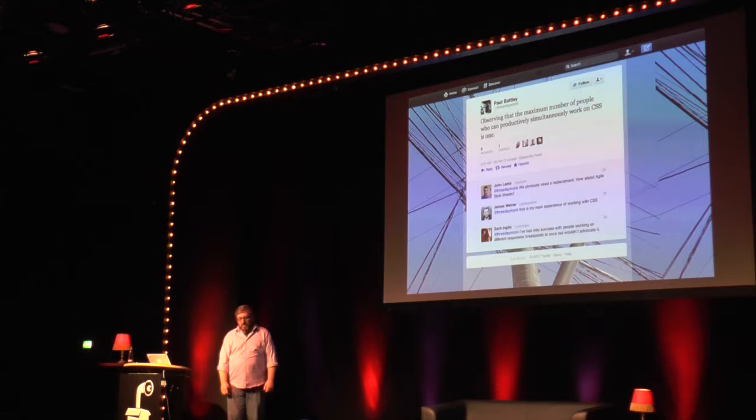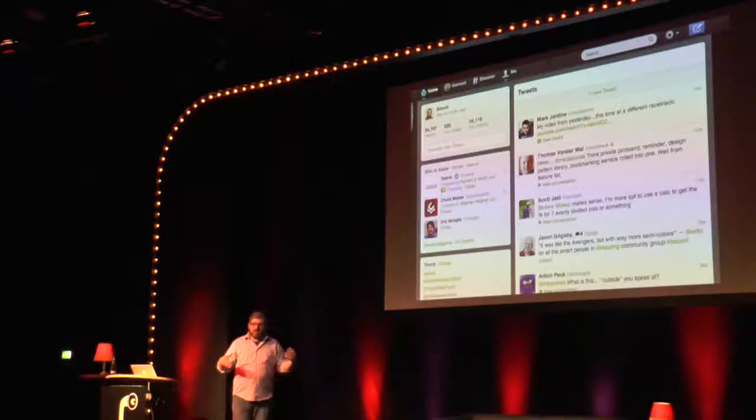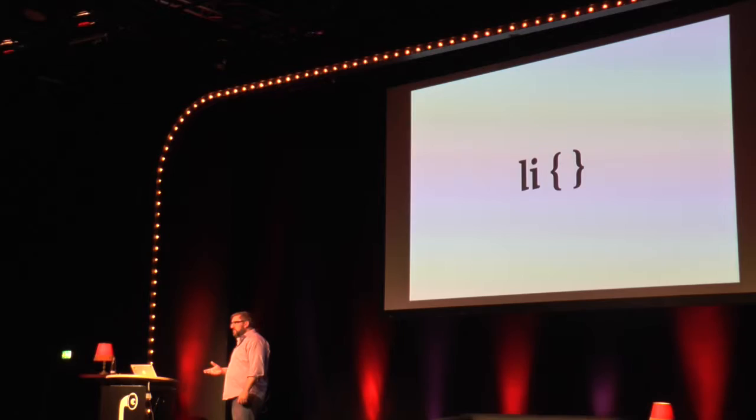Observing that the maximum number of people who can productively simultaneously work on CSS is one. The thing is that for the most part, I think people think that CSS is easy, that there's not really a whole lot to it. You have a website of HTML, you throw in some stuff and you get a website, right? It just magically comes together. Because we have selectors, and we have these properties, sort of key value pairs, pretty straightforward.